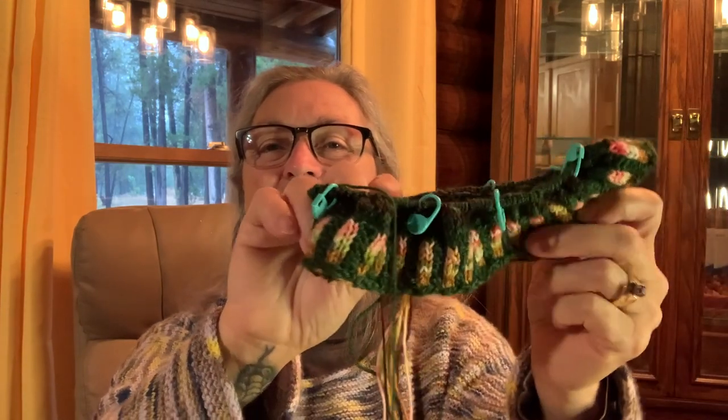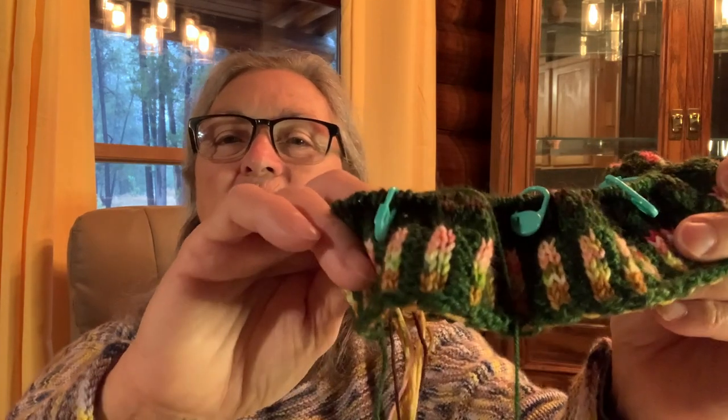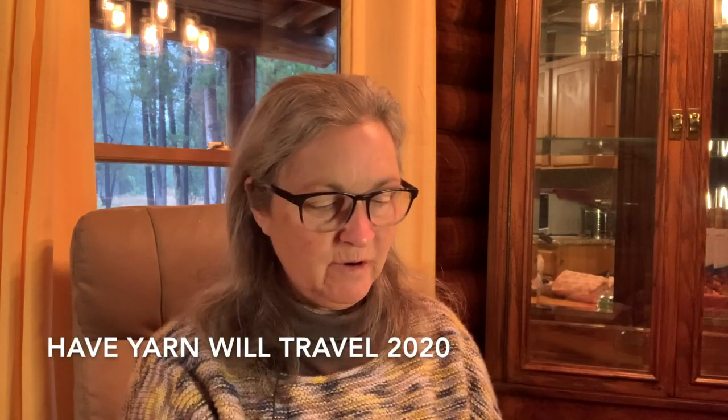And one other thing I can't work on right now is the hat I was making for the knit along I'm doing. Yeah, I decided to do a knit along on my podcast, and it's called the Have Yarn Will Travel 2020.